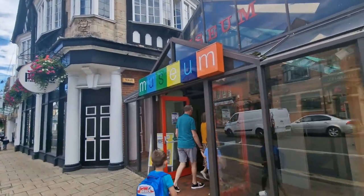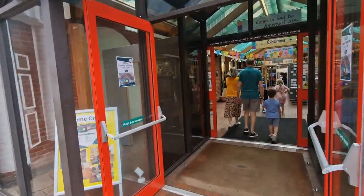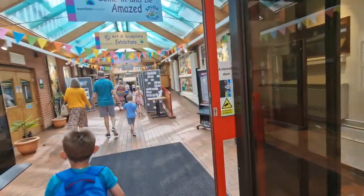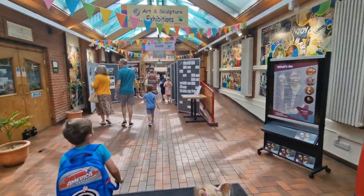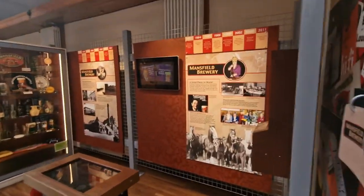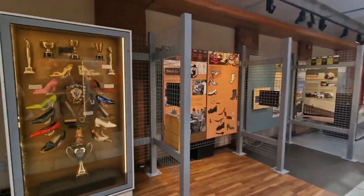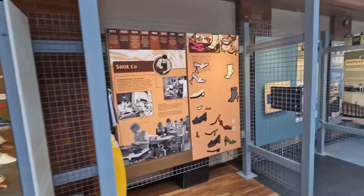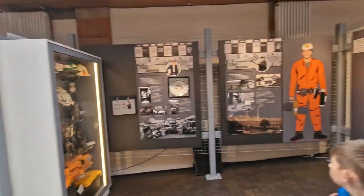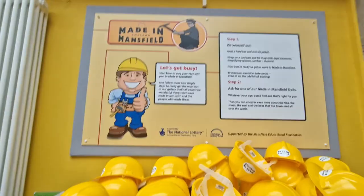Made it to the Mansfield Museum, which is where we're going today. So today it's open 10 till 3, and they've got like a Lego exhibition going on, so here we go. Video on this. Lots of different information about shoes and textiles, coal mining. Might have a look up here later.